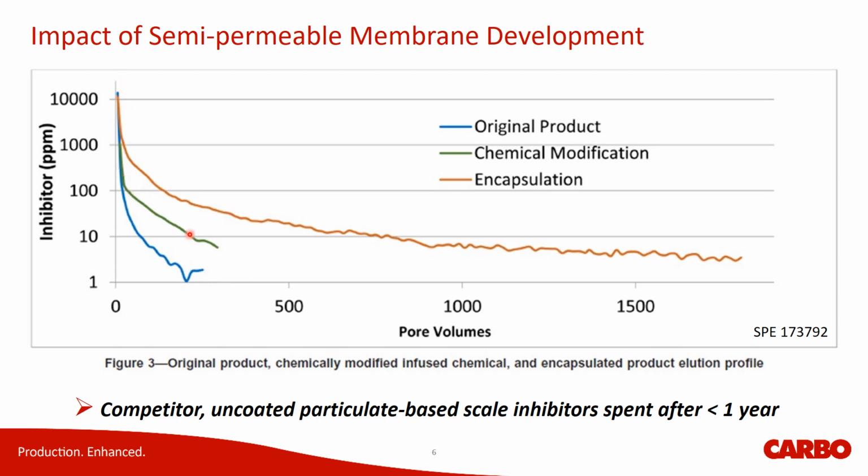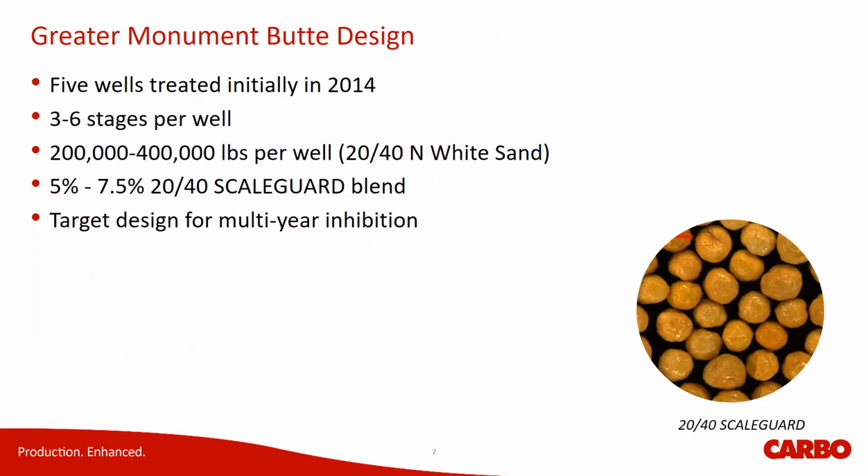You basically washed it all off early and wasted it. We made some chemical modifications that increased it a little bit, but the key was when we were able to put the semi-permeable membrane on. This allowed us to make that profile last much longer and inhibit much longer and save chemical early and turn it into inhibition late. So this is what was applied to the Greater Monument Butte design. This is why they wanted to try it.